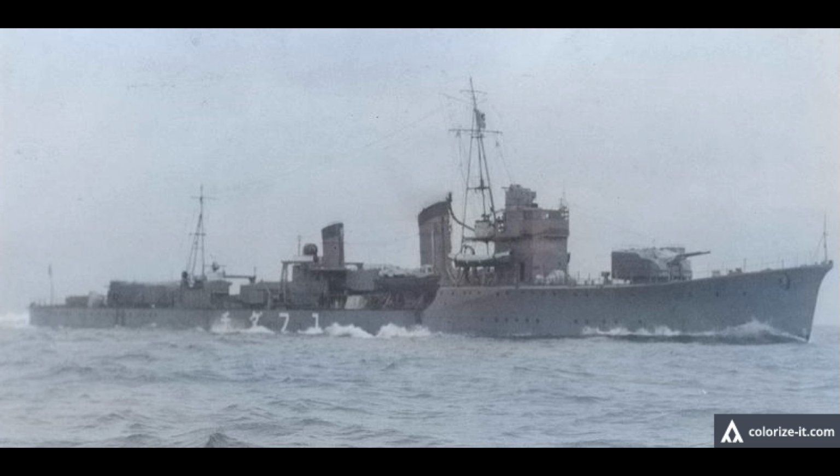They carried 5 127mm 50 caliber guns, and they had 2 dual turrets and 1 single turret. Now these were the Type B turrets, which means they were capable of limited anti-aircraft engagements. They fired high explosive, incendiary shrapnel, illumination rounds, and ASW rounds.